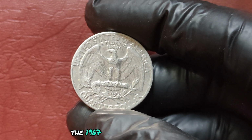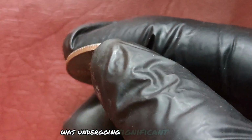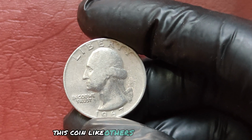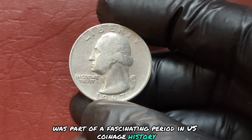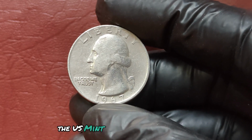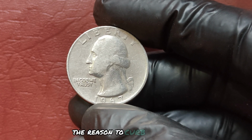The 1967 Washington quarter was minted at a time when America was undergoing significant change culturally and economically. This coin, like others from 1965 to 1967, was part of a fascinating period in U.S. coinage history. But why no mint mark? Well, during these years, the U.S. Mint decided to remove mint marks from coins. The reason? To curb hoarding.